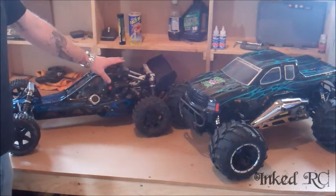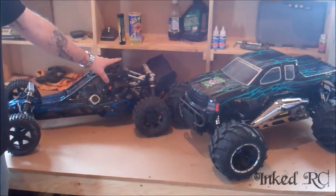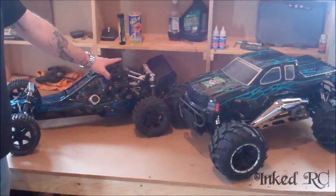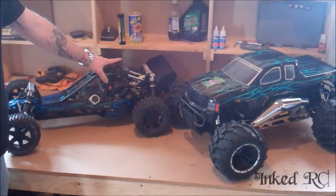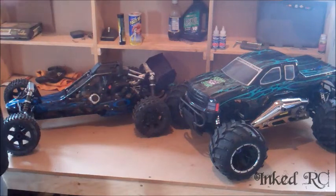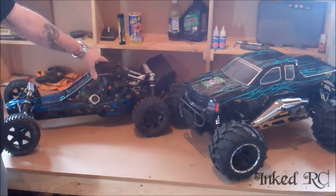So if you have a place to run them, if you have land, if you have property or something, go for it. These things are a blast in that aspect. Another con that I have found, not to say it's a con for me because I don't have any problems with it since I'm in the country, but neighbors sometimes might not like the noise.